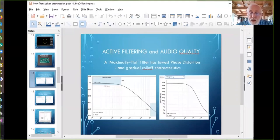On the right is the phase delay as a function of frequency. The cutoff frequency is right around here. This picture corresponds to the same frequencies as the one on the left. That's a good filter in terms of distortion. It's not quite as good if you want sharp filtering, as I mentioned. The next slide shows what happens if you go for sharp filtering.